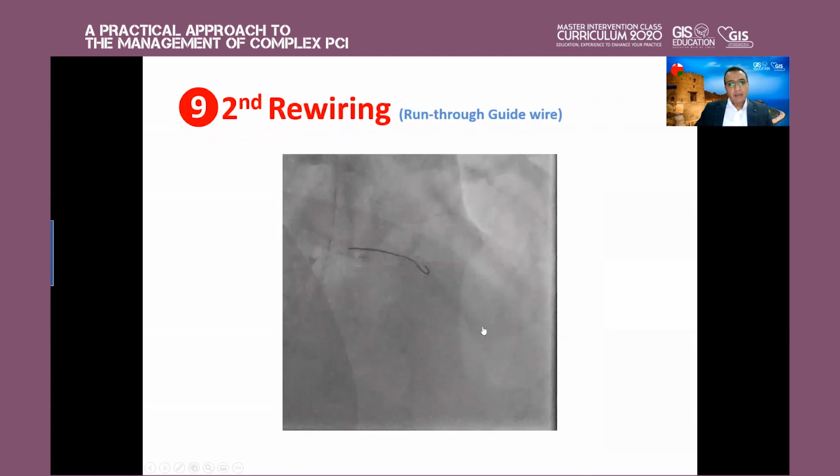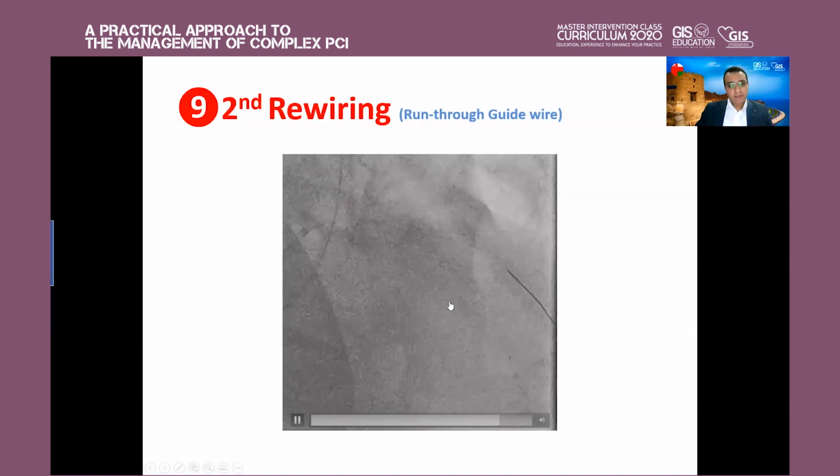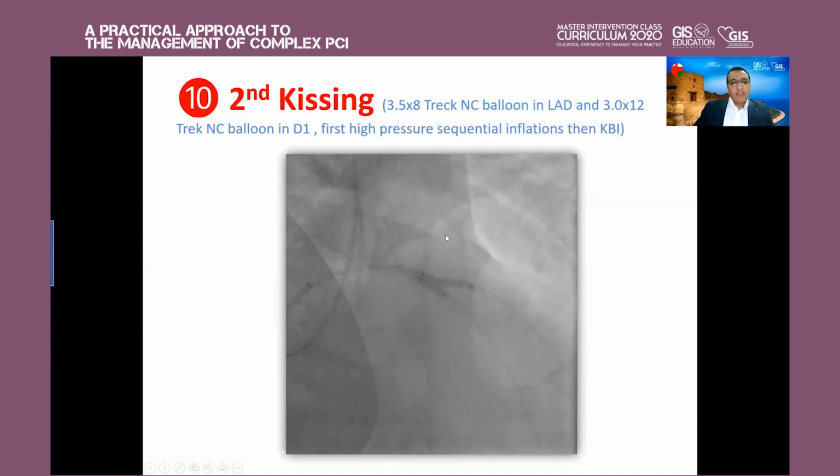And usually the second rewiring is difficult in DK crush, but after the first kissing balloon inflation and the first POT, usually the rewiring is much easier, like you see here. Then the next step is to do the second kissing. We did it with 3.5/18 in the LAD and 3.0/12 in the diagonal, first sequentially by high pressure inflations in both branches, then we end by the kissing balloon inflation.